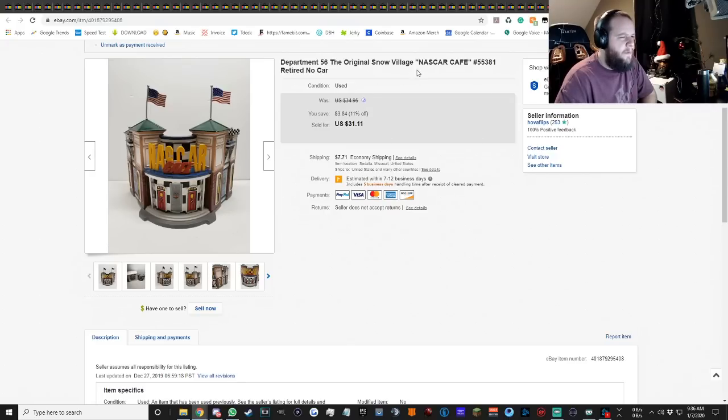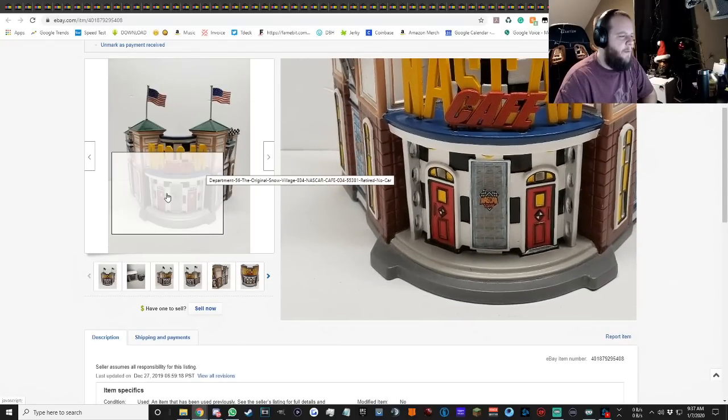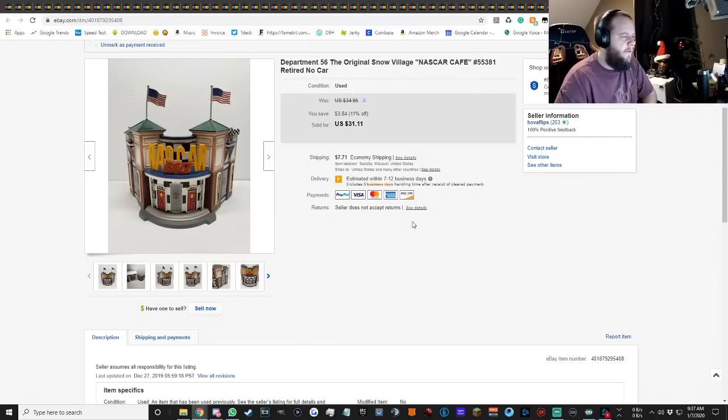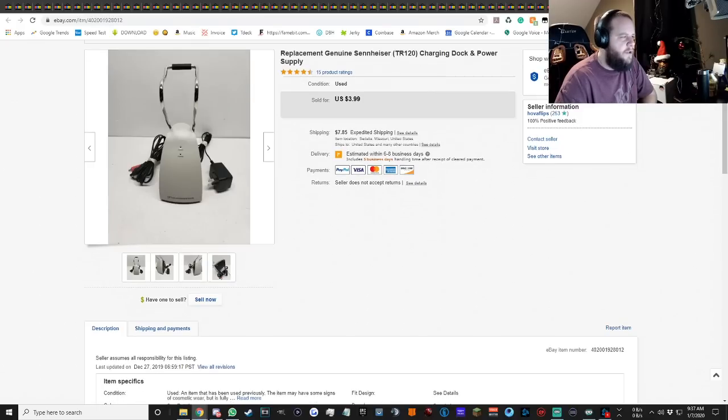This NASCAR cafe, I don't know what you would call this. It's like a snow village, I guess, basically. It's supposed to come with a car, but it does light up and stuff like that. I think a window fell out and I had to glue that back in, and some stuff like that. It was a little rough, but I paid like $1 or $2, I think, for it, and sold it for $30 plus shipping. Dark Kingdom prototype and Facebreaker on PS3, $11.56 plus shipping.